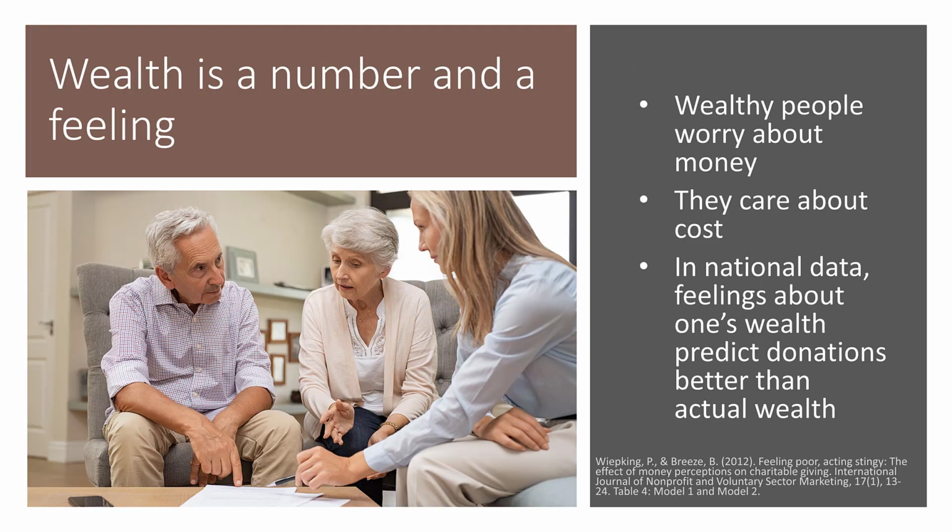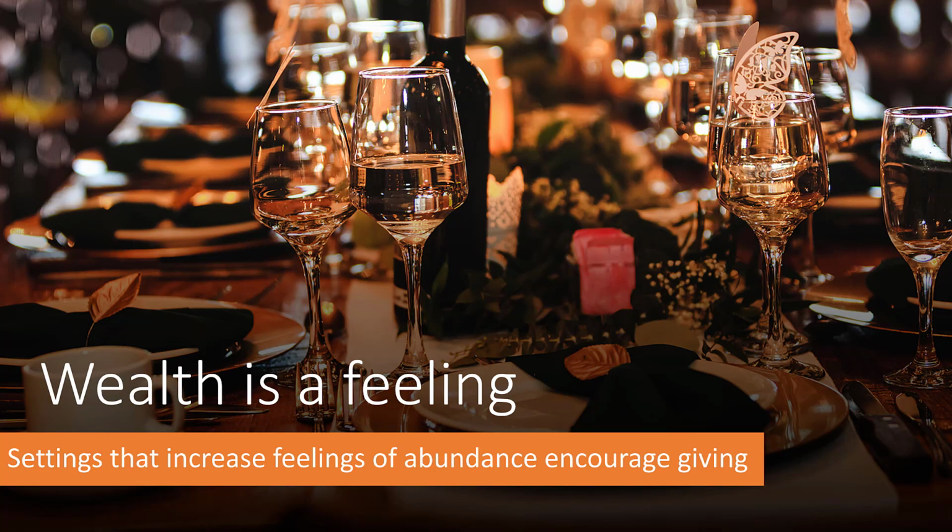Substituting your feelings about a number for a donor's feelings is a mistake. It leads to misunderstandings. It's easy to think that wealthy people don't worry about money, or that they don't care about cost. Neither is true. These feelings are important. They impact giving. In national data, feelings about one's wealth predict donations better than actual wealth. Regardless of actual wealth, if people feel their friends are better off than them, or worry about needing cash, donations fall. Wealth is a feeling.